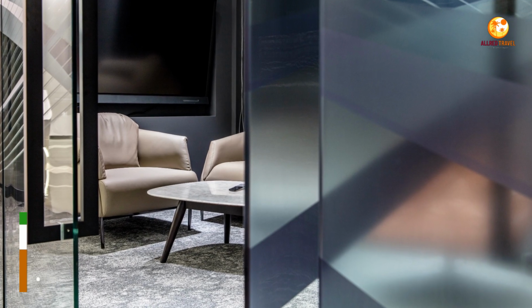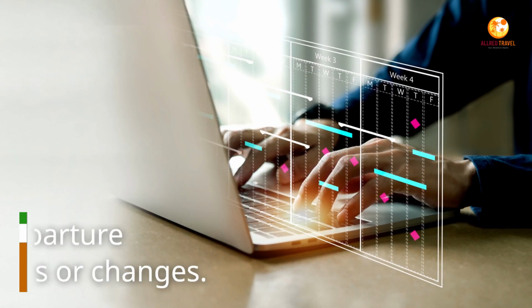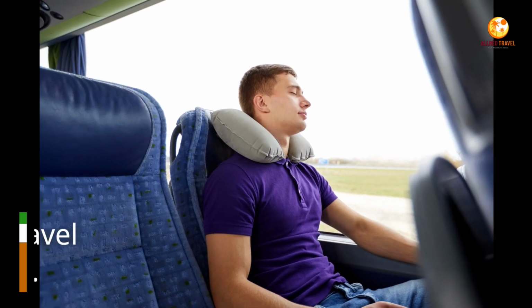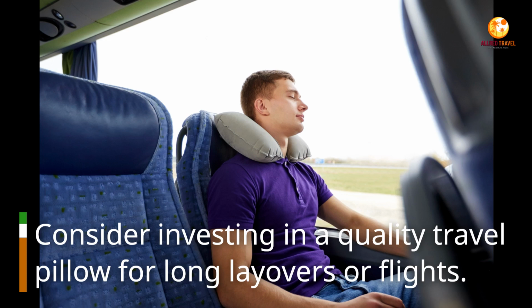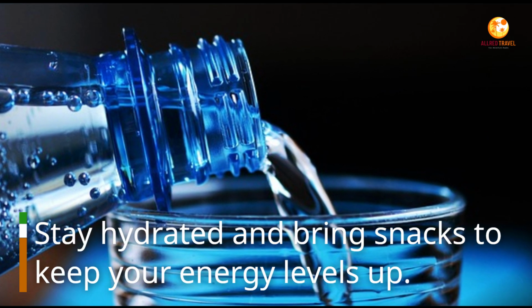Utilize airport amenities such as lounges for a more comfortable wait. Keep an eye on the departure screens for any updates or changes. Consider investing in a quality travel pillow for long layovers or flights. Stay hydrated and bring snacks to keep your energy levels up.